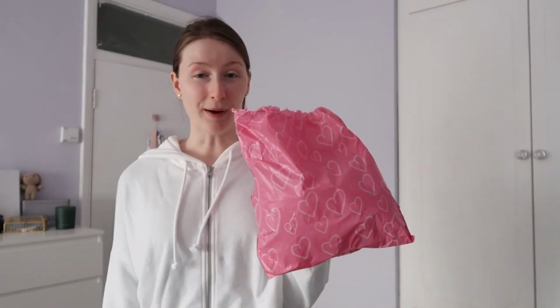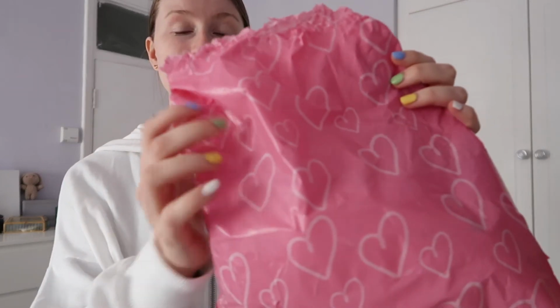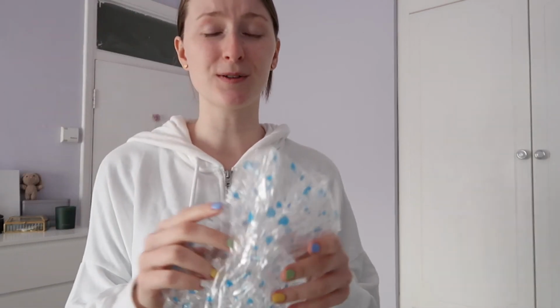Something else that I got that I completely forgot about just came today from AliExpress. First off, I want to show the packaging because this is not your standard AliExpress packaging. Look at this bag, it's pink. There's hearts on it. Plus, what I bought came wrapped in plastic, and this plastic also has little hearts on it. That's adorable. I've never once got such cute packaging from AliExpress.